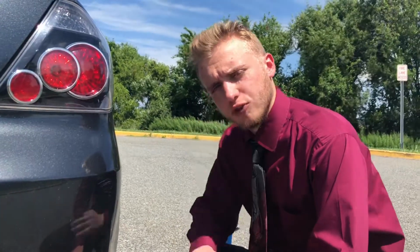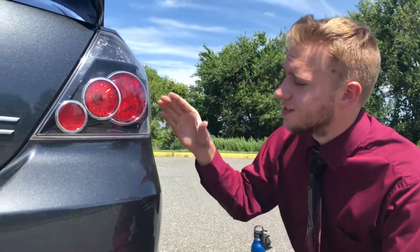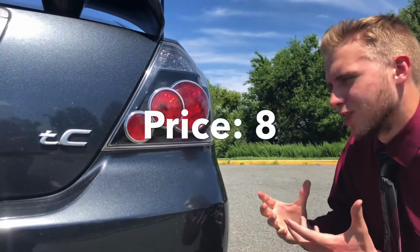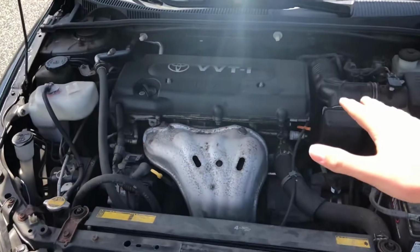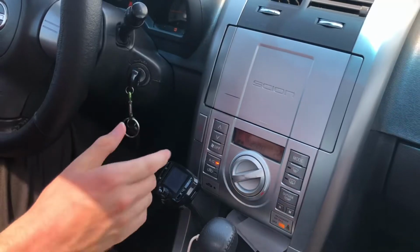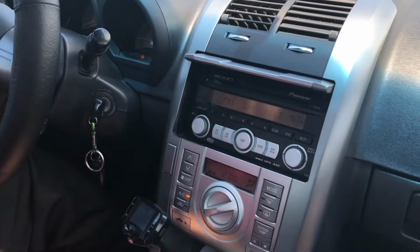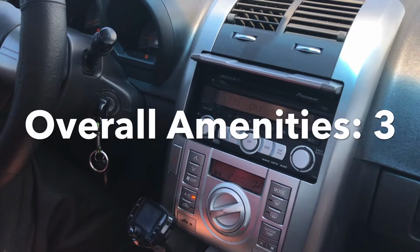Pricing of the TC is good, as these are a bargain, many of them going for under 5 grand with high mileage. These will last a while too, as they are still Toyota underneath the Scion badge, earning an 8 out of 10 for price. Engine responsiveness from the TC is decent, having reasonable pep for a late 2000s coupe, but by no means awe-inducing, earning a 5 out of 10 for engine responsiveness. And overall amenities in the TC is poor, as this car possesses little more than AC and a radio. Yet again, the first-gen TCs were only offered as base models, earning a 3 out of 10 for overall amenities.